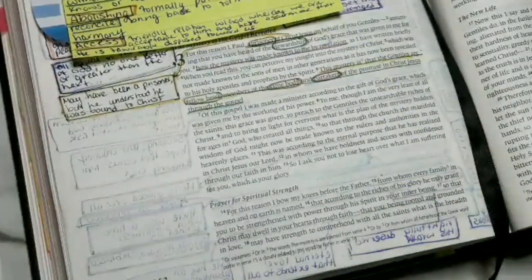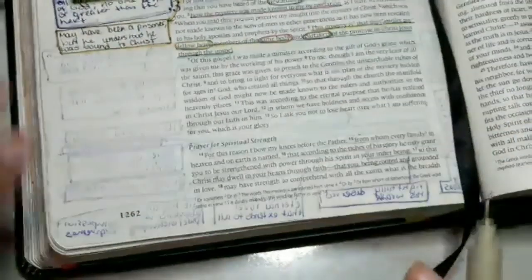So now we're going to move on to verses 7 to 13. I'm going to read that through.